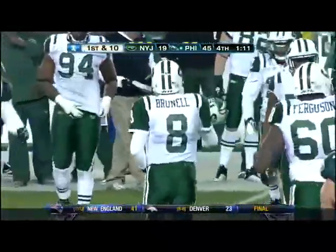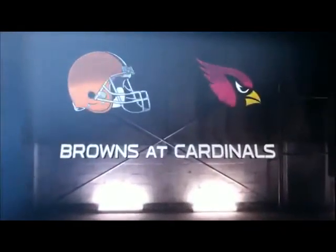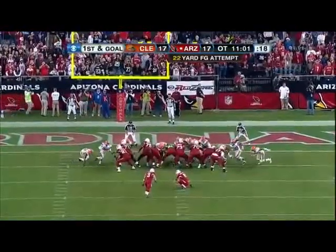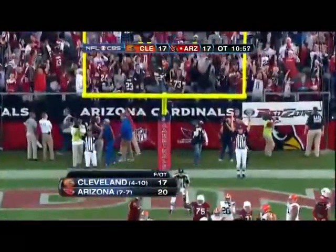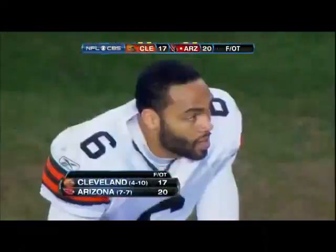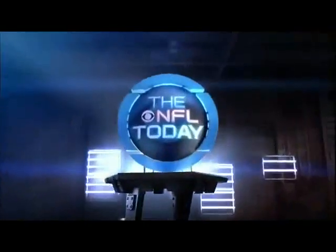NFL Today update time. JB and Coach Bill Cowher. Arizona wins it in OT. Yeah, Jay Feely, a 22-yard field goal. Arizona, fourth straight win. Big win right there over Cleveland. Cards improved to 7-7. Back to Marv Albert and Rich Gannon.